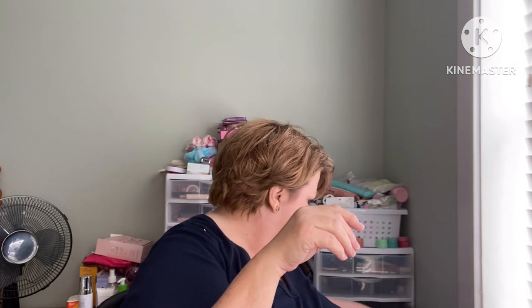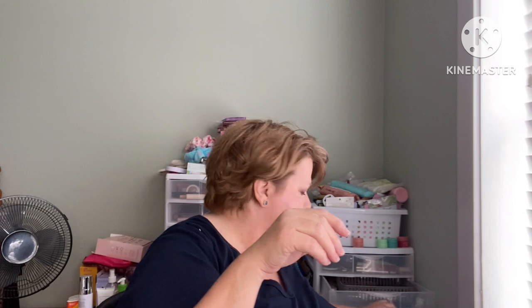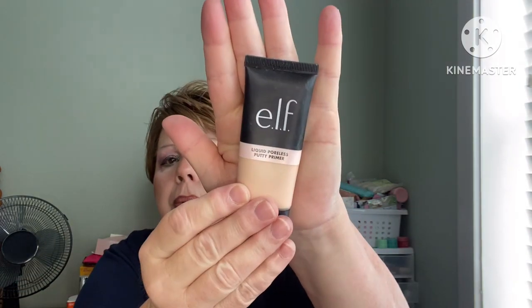Did that. Then, so now let's go to the base. So for my primer today, I used my e.l.f. Liquid Poreless Putty Primer. And I meant to use this too, but I forgot. But that's okay. So I used this primer.